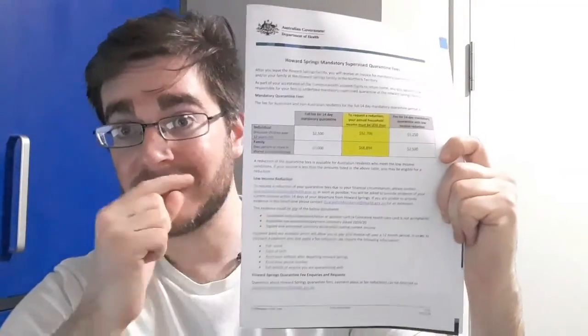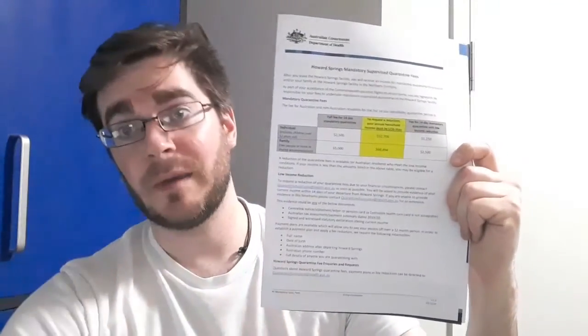But if you get here and you are stressing about money, there is the low income reduction available to you. It's available to all of us. You just have to prove that you qualify for it. So once you get here, Howard Springs Handbook, page 37. That's the page you want. It's at the back of the book. That's the page that's going to help you save almost $1,500. That's a lot of money. But I thought that would be something helpful to go through today.